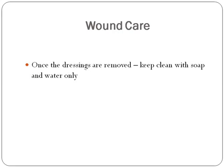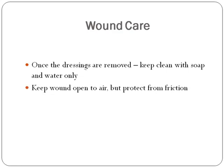Once the dressings are removed, do not use Neosporin or other antibiotic ointments, hydrogen peroxide, or alcohol. A new dressing is not recommended. Do protect your wounds from rubbing and moisture if necessary with a light, breathable dressing. Keeping the wound dry and clean is important.